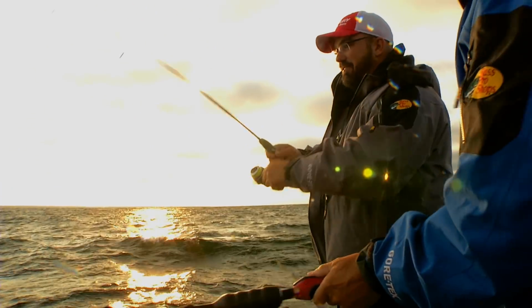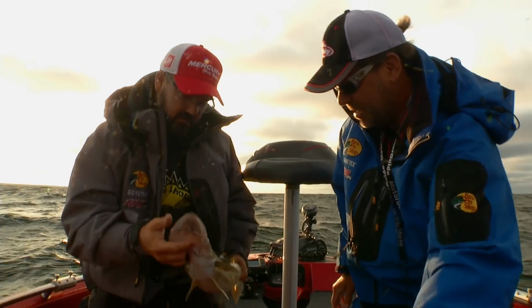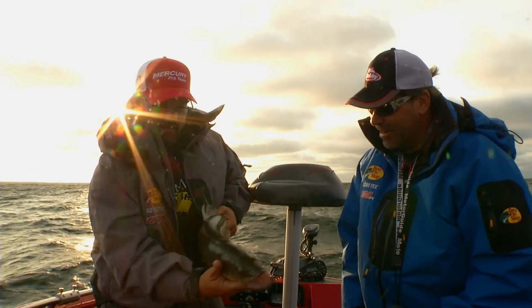I love it. Absolutely love this. Kind of right on the front edge, the windy edge of this hump out here. Wind's blowing into it, just got a perfect wind situation. Really whacked it. Absolutely choked that thing. Wow, good fish.